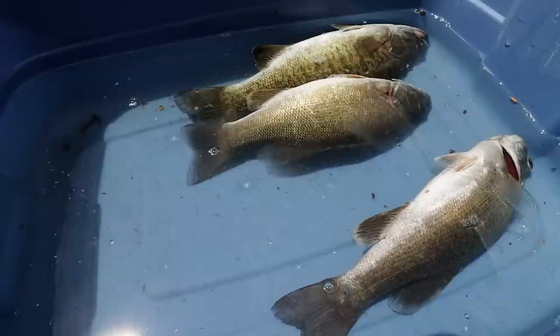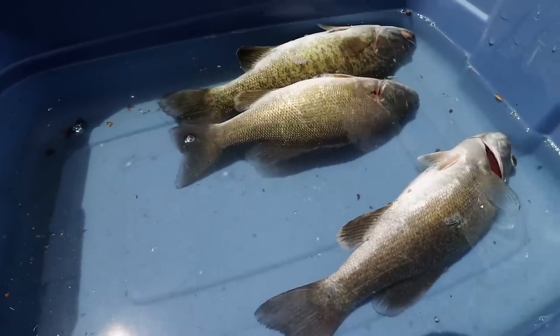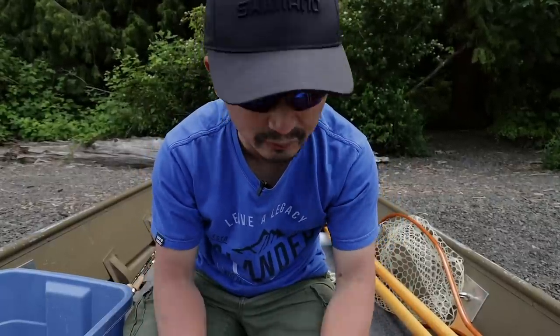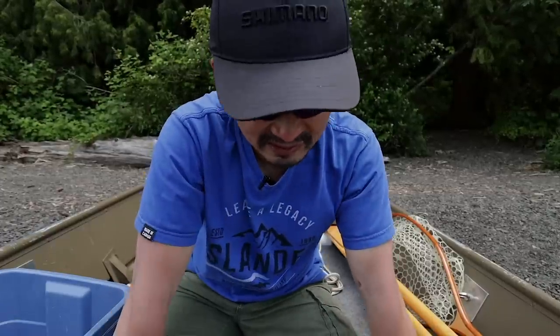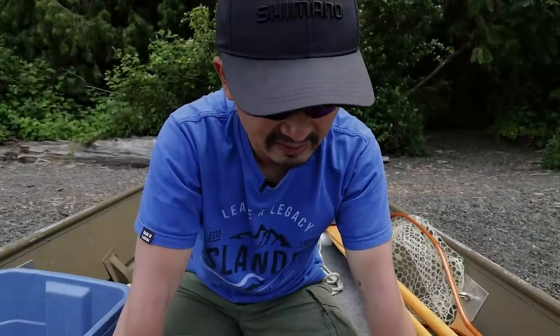Okay, these waves are driving me nuts. Gonna go home and I'm gonna cook these fish up. Before we get out of here, I just wanna clean these fish and see what they have been eating. I mean, the speculation is that these fish eat a lot of juvenile salmon, but they also eat other stuff in here as well. So crayfish and pike minnows and anything that can fit in their mouth, I guess.